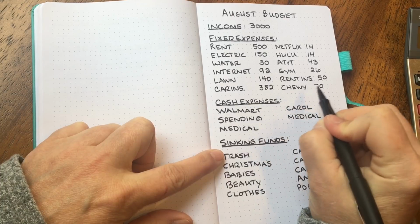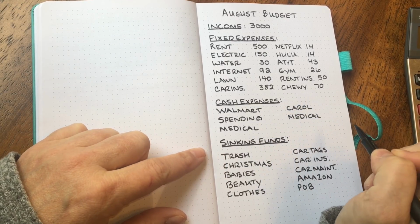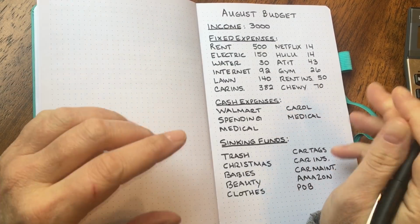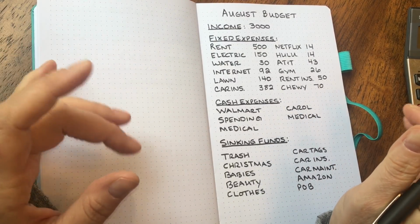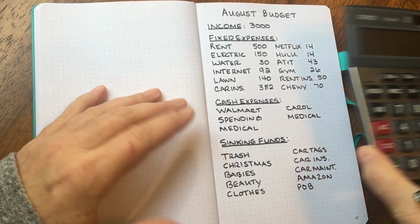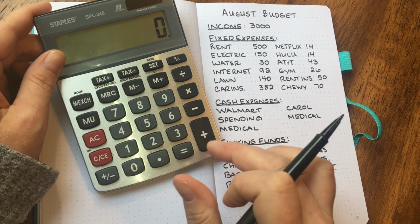But I am going to start saving up for that. Now, since it is online, this money will just kind of hang out in my checking account until it's time to order. So let's go ahead and add up these fixed expenses.